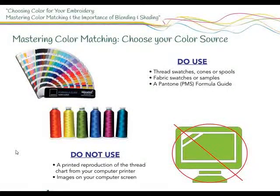Your computer printer is handy, but it's not going to give you a good output for an accurate color match. You also do not want to use images from your computer screen. Your computer screen is very handy just to get a general idea of the color family that you're using, but it is very limited from monitor to monitor, and they're all calibrated differently. It's not going to give you that good perception that you need to match the colors well. Okay? It'll skew them from true to life.